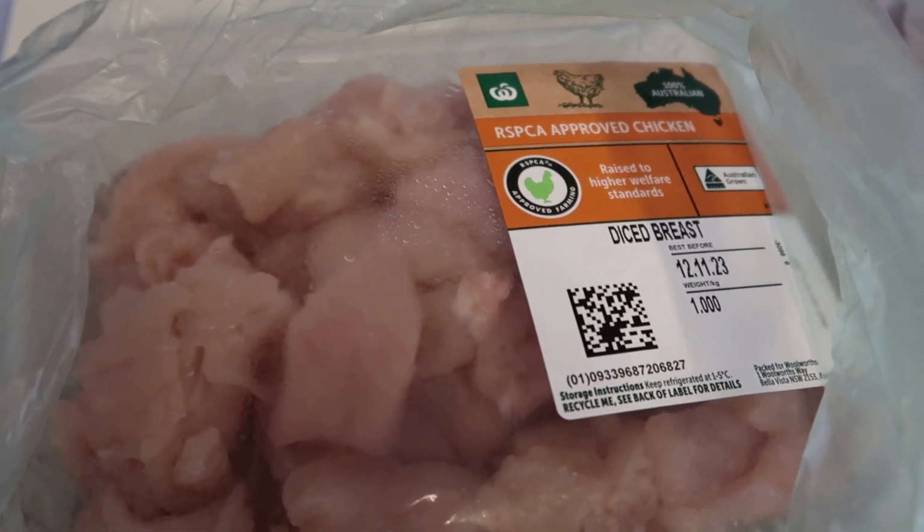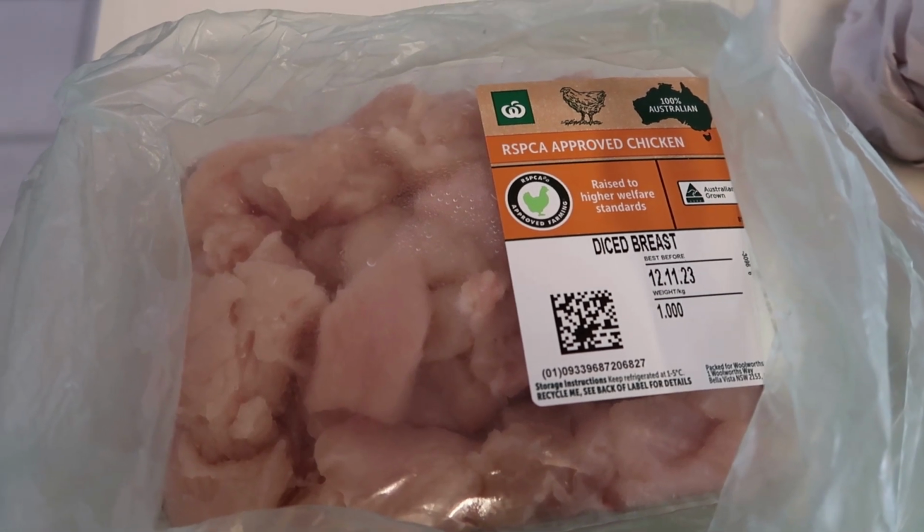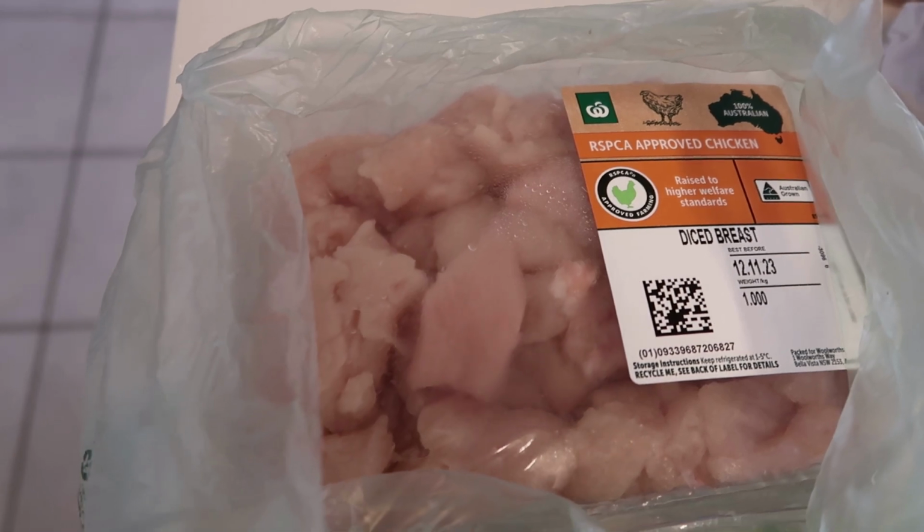And I just got a kilo of the diced chicken breast. This was $14 for the tray. It is a lot more expensive, but I just grabbed it as an easy stir-fry meal to make one night.